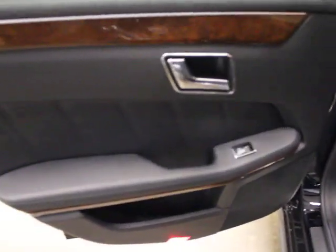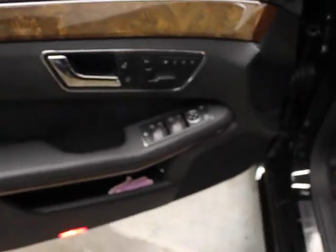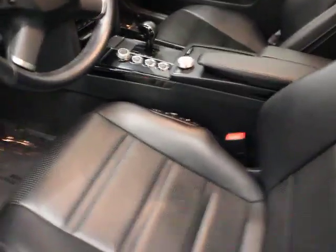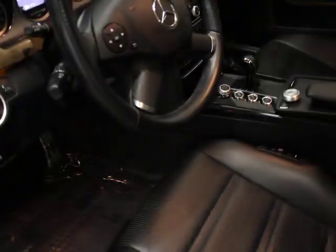So you can see it's really, really clean. Probably not a lot of people in the back seat. It looks like this was a single owner and maybe just a one-person car. So heated and ventilated seats. You can see it's really, really clean. So I've got one key in the books. Here's the other key. It does have keyless go, which means it's got passive entry, and you just have to have the key with you to start it.